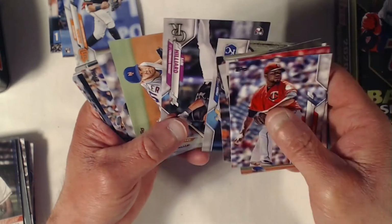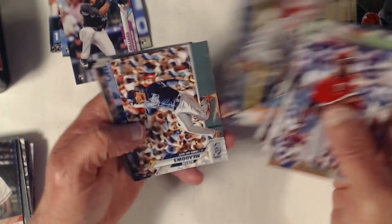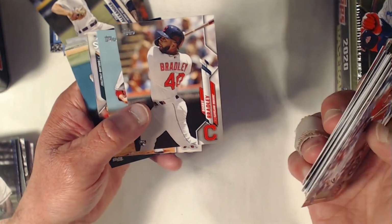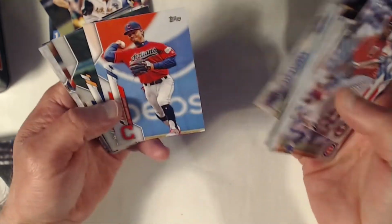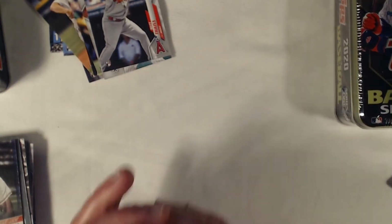Hopefully I'm not passing up some good rookies there. This is a Sam Hilliard rookie. Brian Abreu, not the Astro I'm looking for. Tyler Alexander rookie. I feel like I skipped a lot of rookies out of the first pack. I wasn't really paying attention. Bobby Bradley rookie. That's Andrew Heaney. A.J. Puk rookie. I'm going to check out the rookie class, honestly, before I started breaking this. And a Dylan Cease. Matt Thaiss, rookie. We'll see how Matt Thaiss turns out to be.